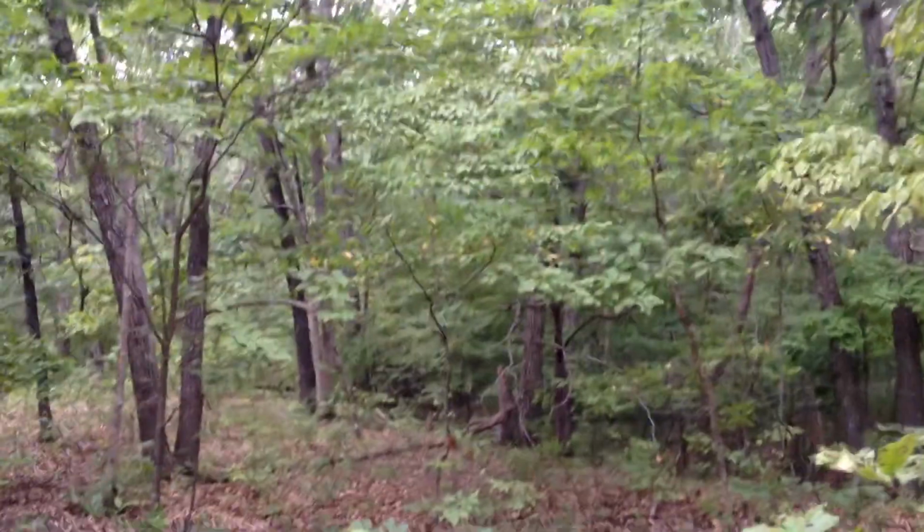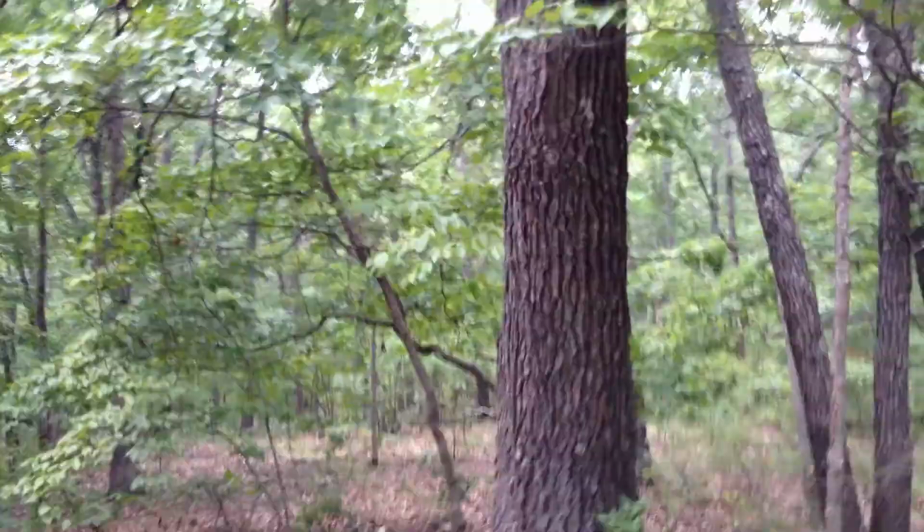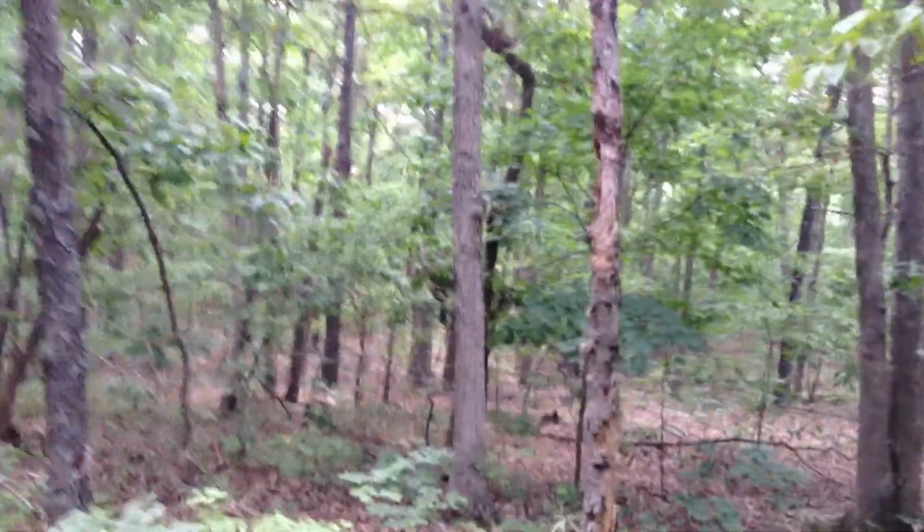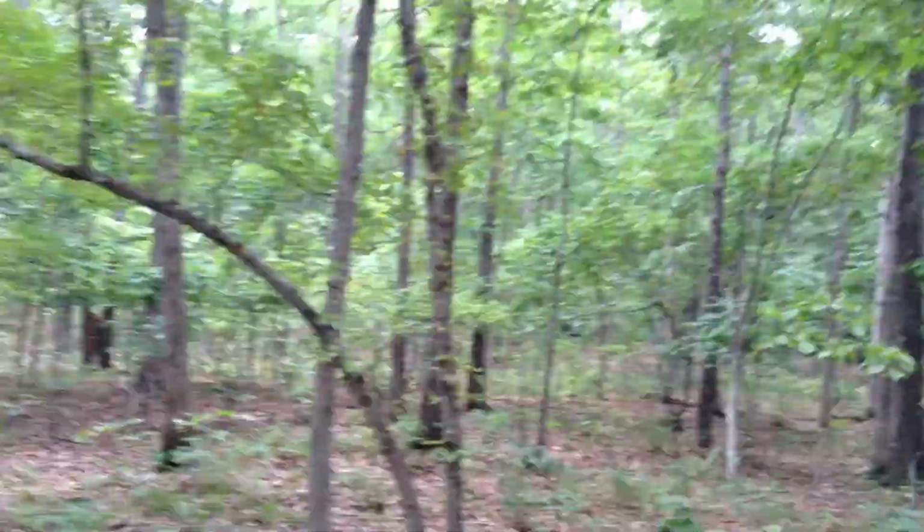Nice big private property with good timber. It's got the paved road. We're less than an hour to Springfield. A couple minutes to Mansfield. The land has been gently sloping down as I've been walking.